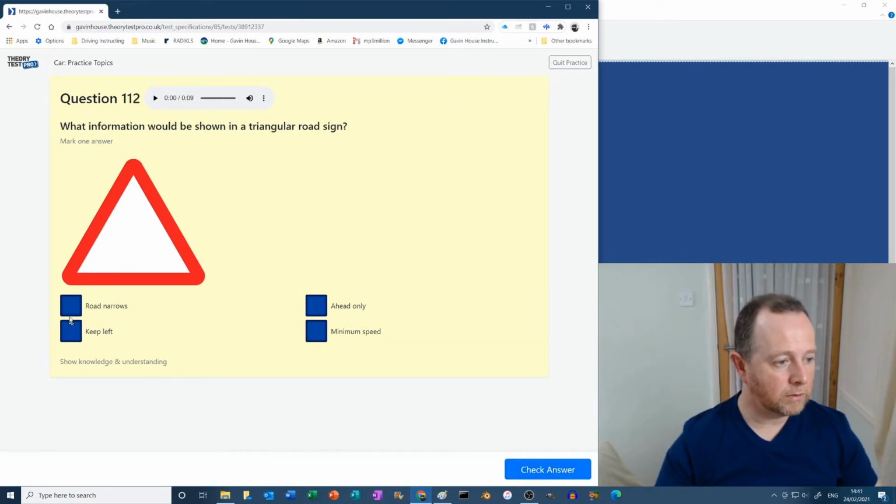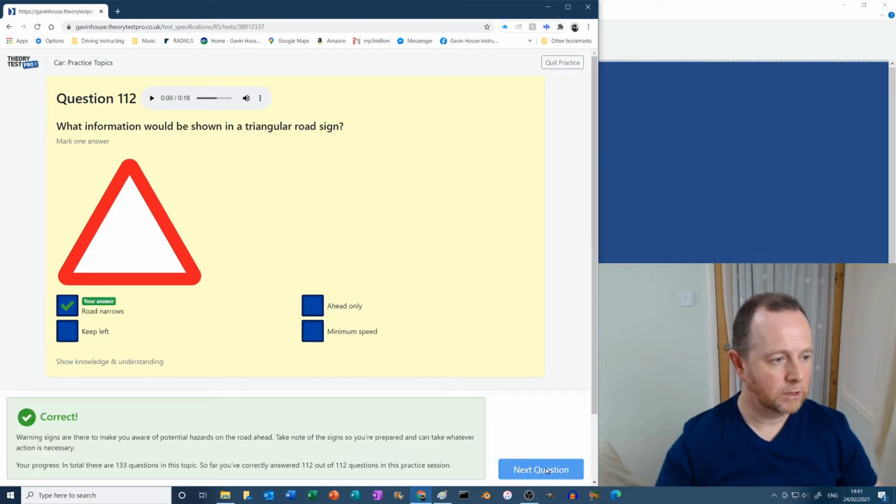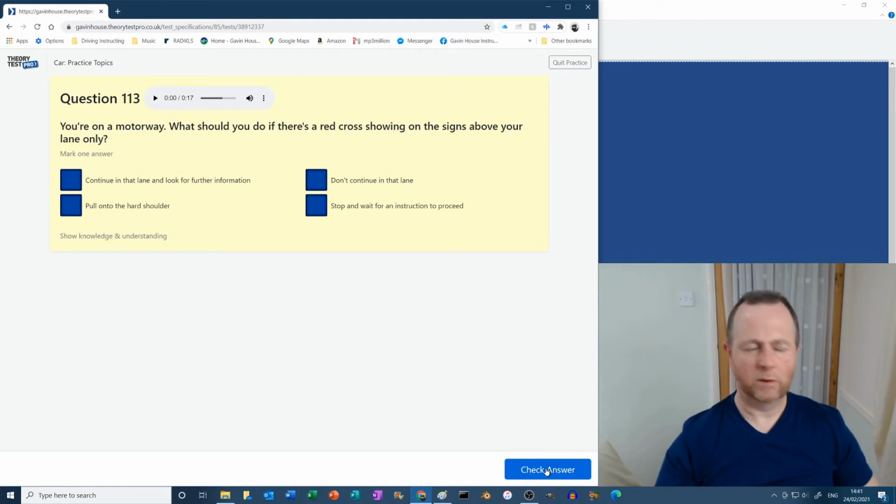Yeah, let's have a look. I just did that. Road narrows. Are we sure it's not going backwards?